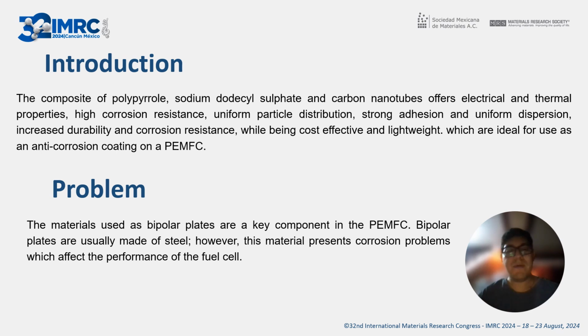And now the problem. The materials used as bipolar plates are a key component in the PEM fuel cell. These are usually made of steel. However, this material presents corrosion problems which affect the performance of the fuel cell.